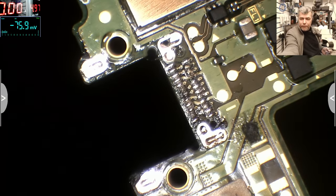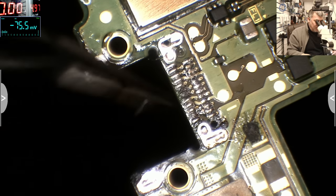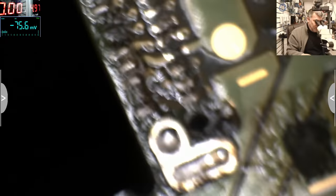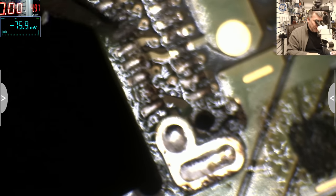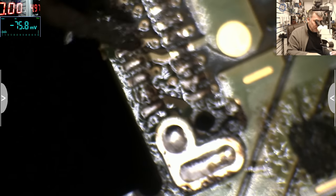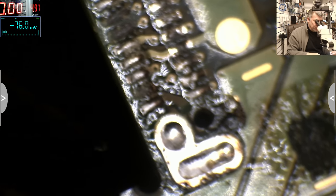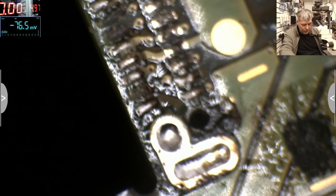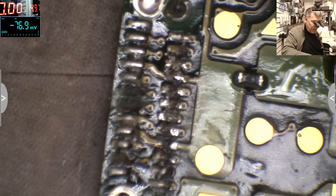Okay, the port is out. Here I have two tracks missing, really? Really? Okay, that's bad. So what are those tracks? Let's see what they are doing.